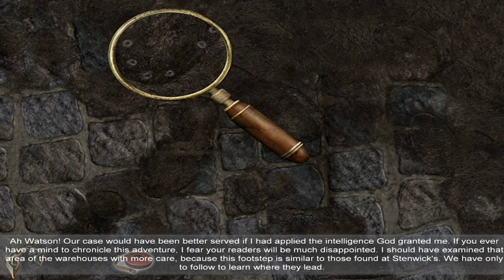Ah, Watson, our case would have been better served if I had applied the intelligence God granted me. If you ever have a mind to chronicle this adventure, I fear your readers will be much disappointed. I should have examined that area of the warehouses with more care, because this footstep is similar to those found at Stenick's. We have only to follow to learn where they lead.